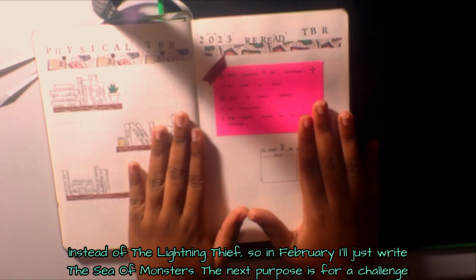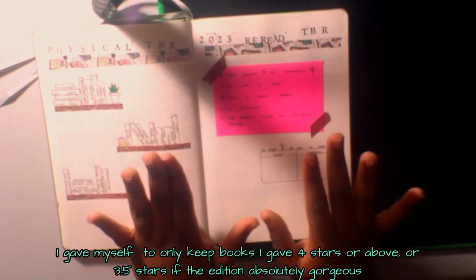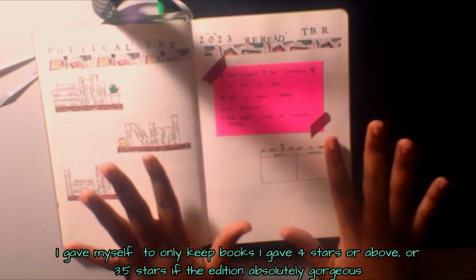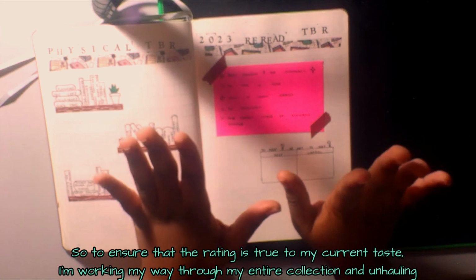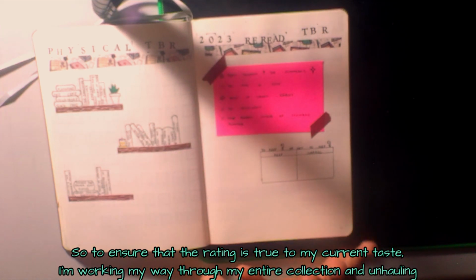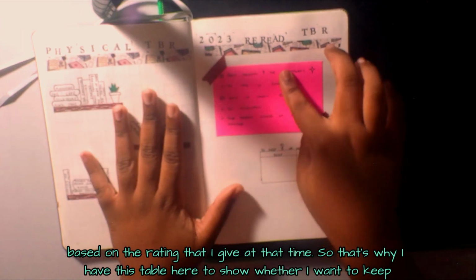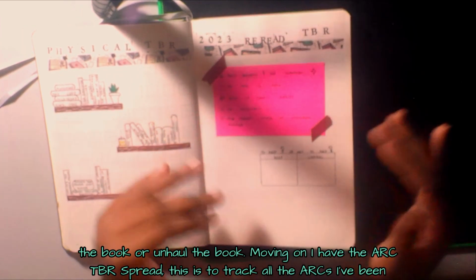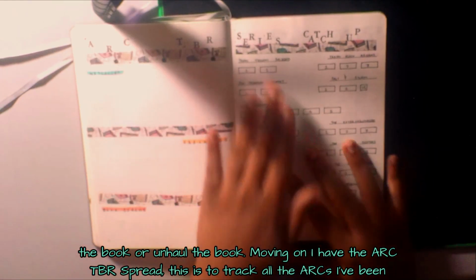The next purpose is for a challenge I gave myself to only keep books that I rate 4 stars or above, or 3.5 stars if the edition is absolutely gorgeous. So, to ensure that the rating is true to my current taste, I'm working my way through my entire collection and unhauling based on the rating that I give at that time. So, that's why I have this table here to show whether I want to keep the book or unhaul the book. Moving on, we have the ARC TBR spread.